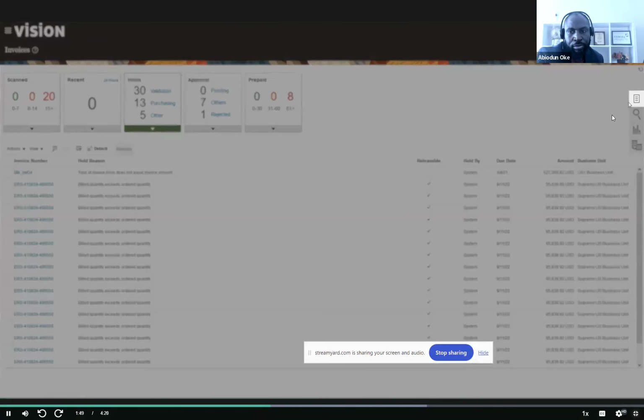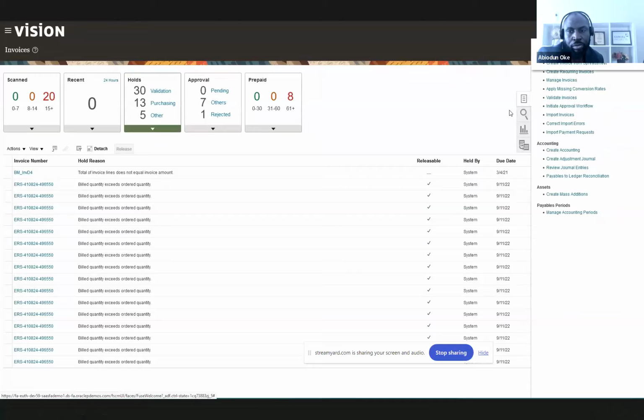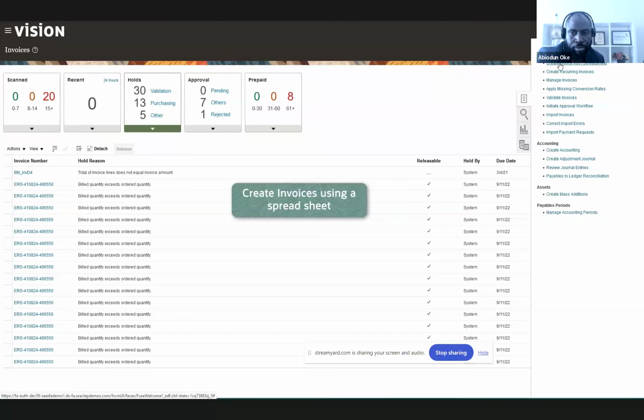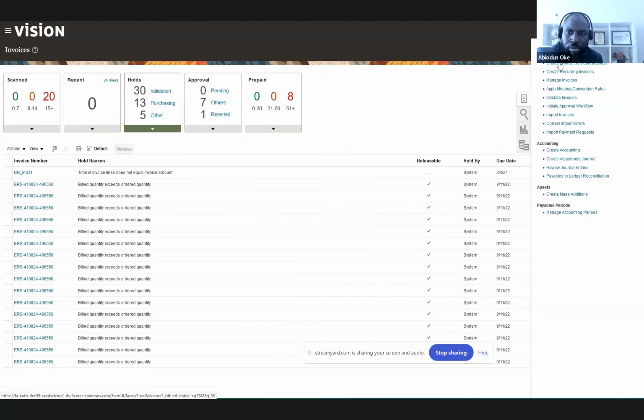We also have extensive spreadsheet integration across our finance functions. This is for data entry. As you can see here, we can create invoices using a spreadsheet, but we also have spreadsheets available for entering journals in GL, adding assets to our asset books, and entering expenses, etc. In addition to that, we have a number of rapid implementation spreadsheets to streamline the setup configuration.